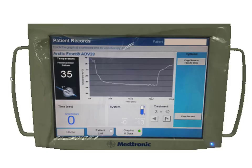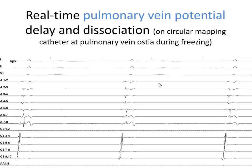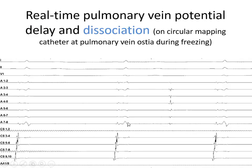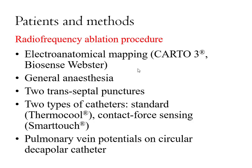And this was after finishing the therapy, and you can see the therapy when we reach minus 40 or maybe minus 50 freezing. This photo was taken after we finished. And this is the real-time pulmonary vein potential. Here we can see the pulmonary vein potentials, and when applying the energy, there is some delay in the pulmonary vein potential until it disappears completely, and this was achieved in all the pulmonary veins in all our cases.